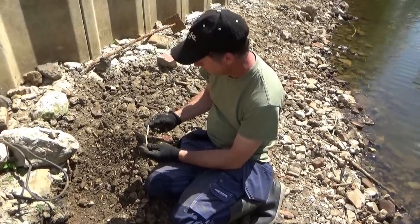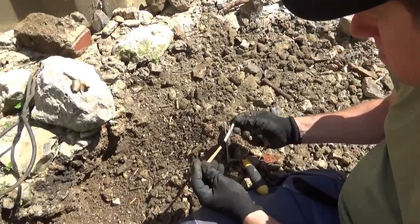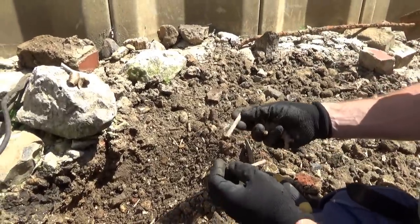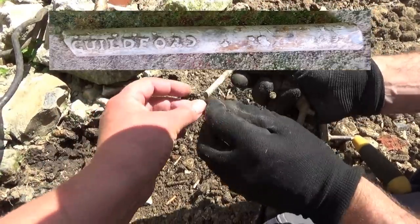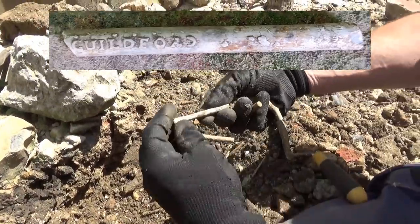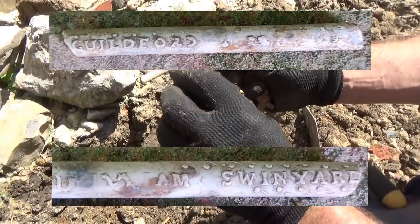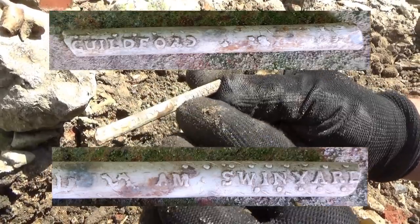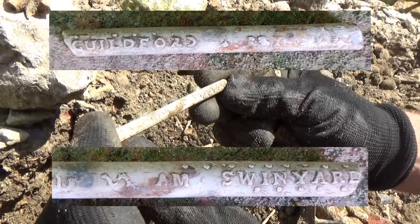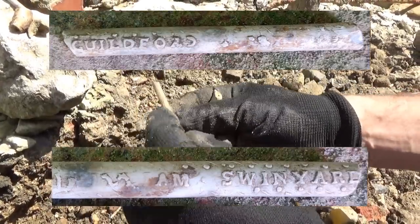Yeah. Now, quite excitingly, Jules has just found some stems with the name of this maker on, which we were talking about earlier, Swinyard. So we've got Guildford along here, and then on the other side we've got the man's name, Swinyard. Can I look? And I think we've got what would be William there, look, because you can see an A and an M on the end and a W here. So we've got William, is it William Swinyard? Yeah, it's going to be William Swinyard, exactly who you were talking about just now.